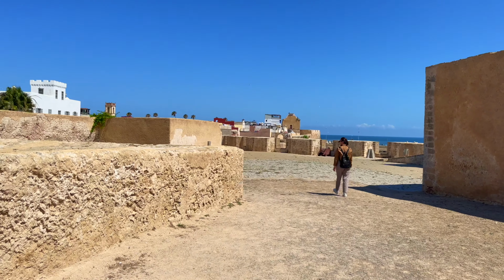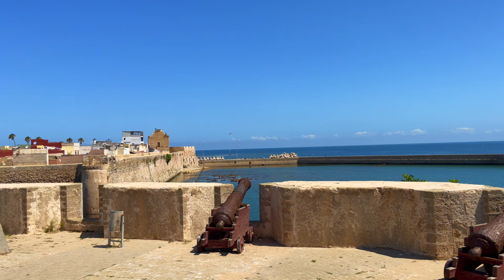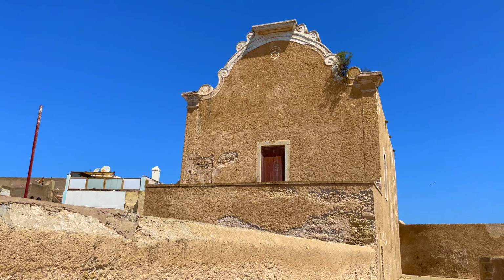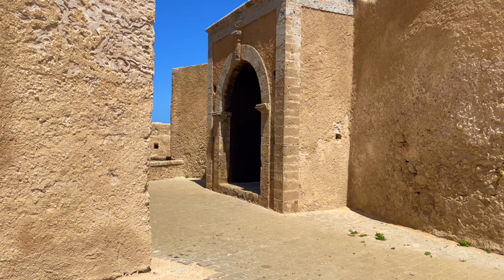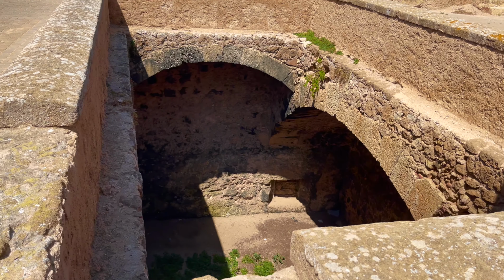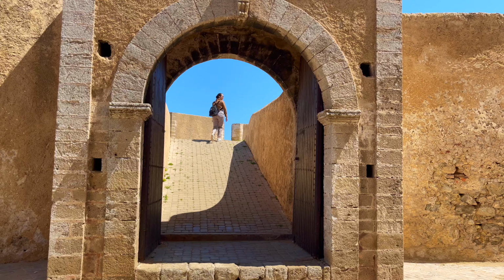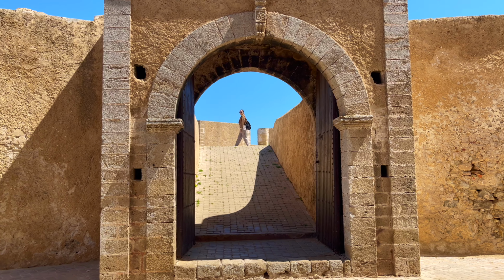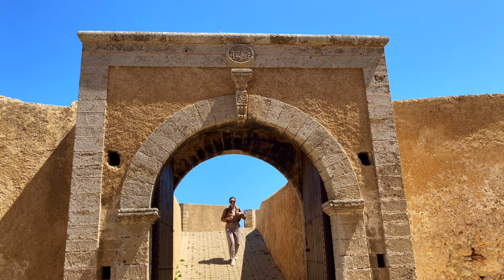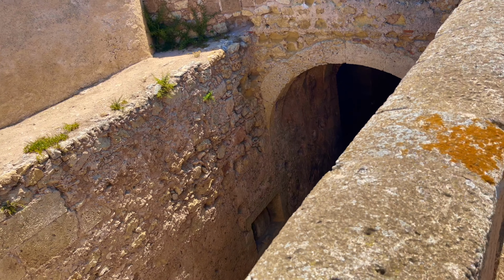The Portuguese fortified city was named Mazagan and had five bastions, with the citadel at the center. At the present time, the fortification has four bastions, since the fifth one is in ruins. Each bastion offers a beautiful and unique view. The fortress was restored in the middle of the 19th century, hence the name of El Jadida, which means the new.